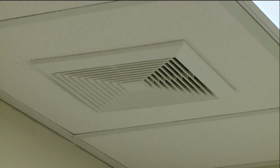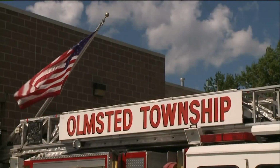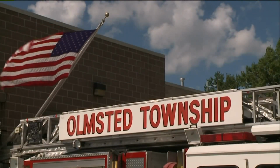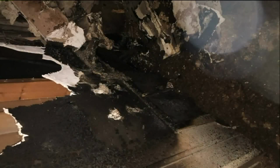Vent fans like this one are commonplace in many bathrooms. It is an electronic appliance. It's something that we take for granted it's going to work when we flip the switch. Olmsted Township Fire, however, is alerting residents after 2 calls. One in which this bathroom exhaust fan started a fire. The homeowner estimates it had been running for as long as 18 hours. It was acting up on her, and we think that's what happened. The switch was on, and that was the origin of the fire.